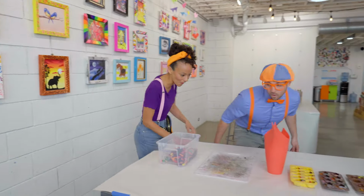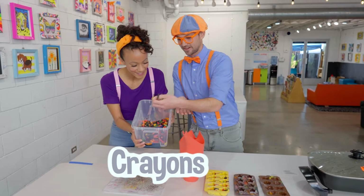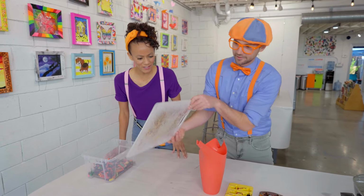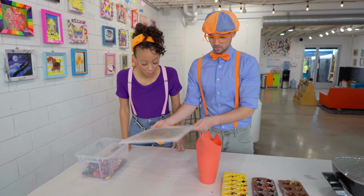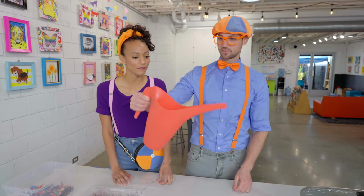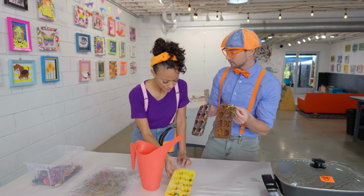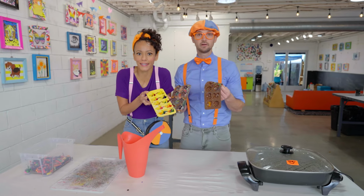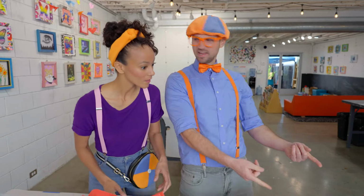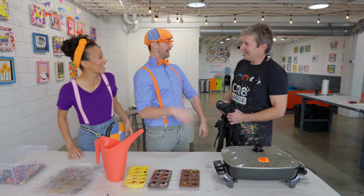Whoa, Meekah, check it out. What's on this table? Looks like a lot of cool things. Oh, look, crayons. So colorful. So many different crayons. Look at this, a cutting board. You usually find that in a kitchen. Interesting. And what's in there? Looks like one of those things that you use to water plants with. There's water in there. Probably shouldn't pour that out. Look at these. Molds, something else you might find in a kitchen. You could even put chocolate in these. Yummy. And a skillet. We must be cooking today.